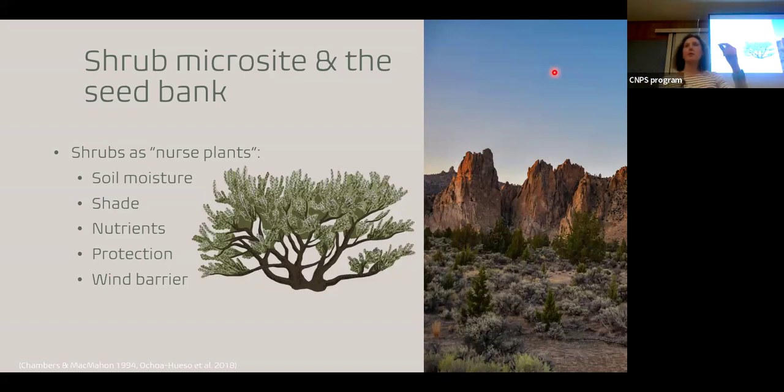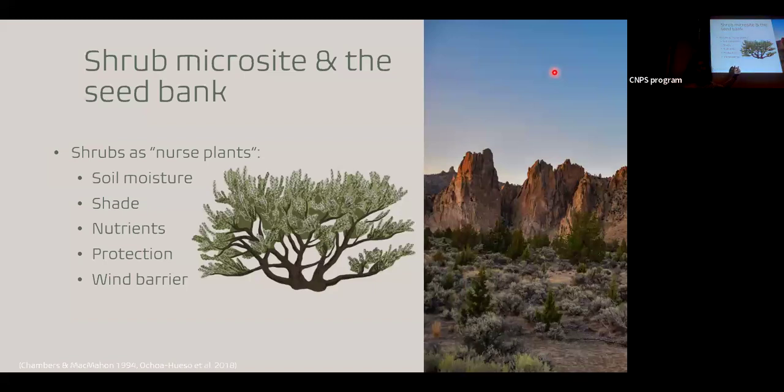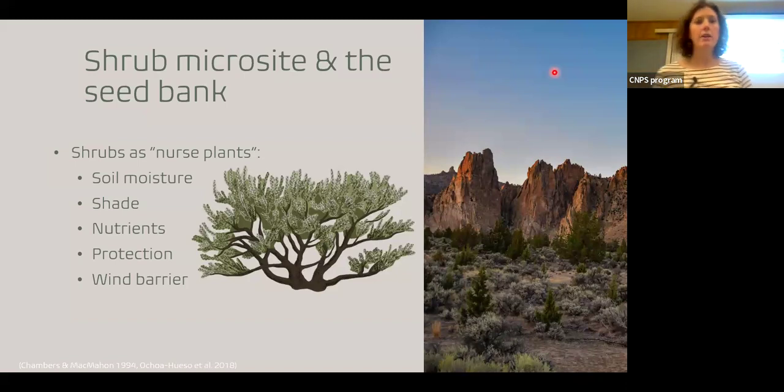There can also be increased nutrient cycling beneath the shrubs, and so the seeds that germinate and emerge beneath the shrub canopy can have better nutrient status. The shrubs can also offer different forms of protection. I read one paper a long time ago, but it always stuck with me, where in a grazed area there was a lot higher diversity of plant species beneath the shrubs because the livestock couldn't eat them. So that's a physical protection. They can also act as a wind or water barrier. Those are other ways that they can act as nurse plants. So the prediction would be that if we took samples beneath the shrub canopy, we might find very different species' seeds than we would if we took samples not beneath the shrub canopy.